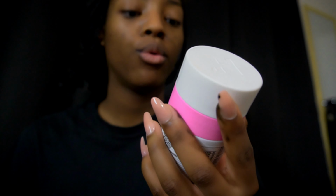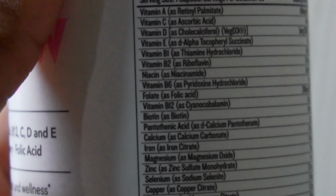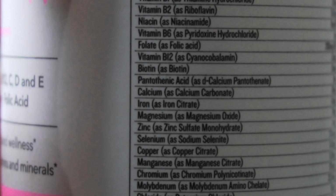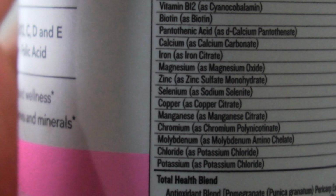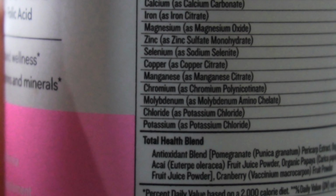In the morning, I do like to go ahead and drink some water, and I do like to go ahead and take my vitamins. Let me show you what vitamins that I take. First vitamin that I take is Health by Habit Women's Multi. A, C, D, E, B1, B2, niacin. It has biotin, calcium, iron, magnesium, zinc, selenium, copper, manganese, chromium, chloride, potassium chloride, potassium.